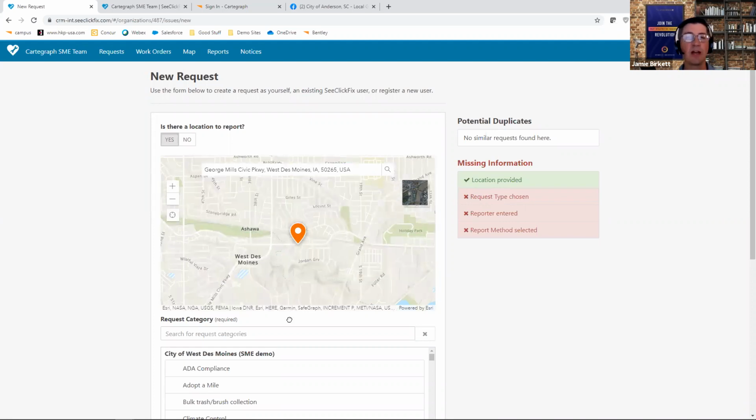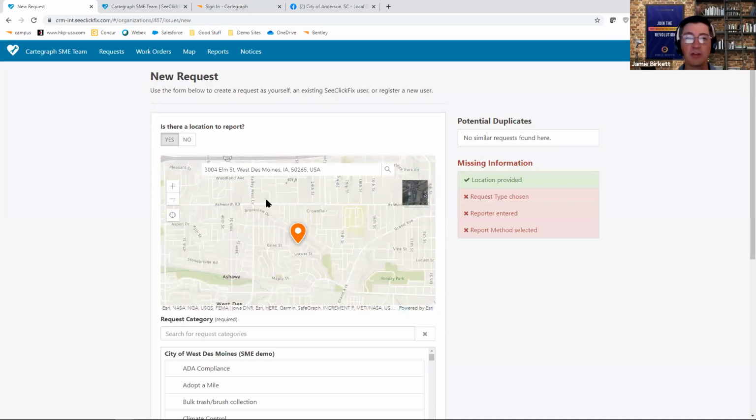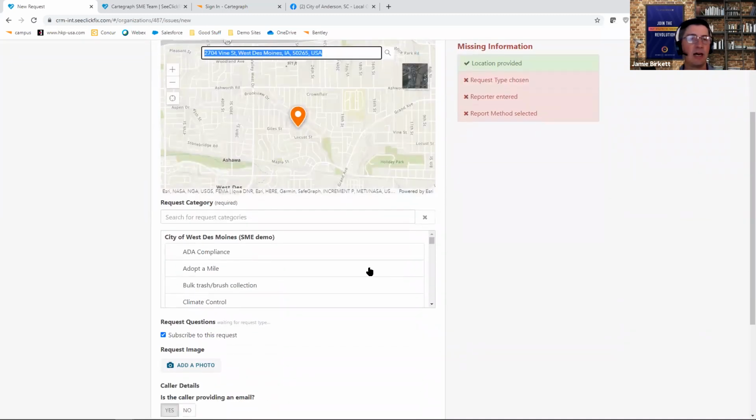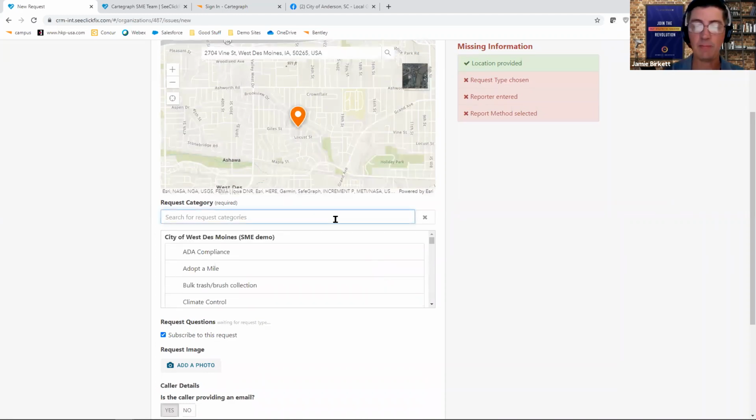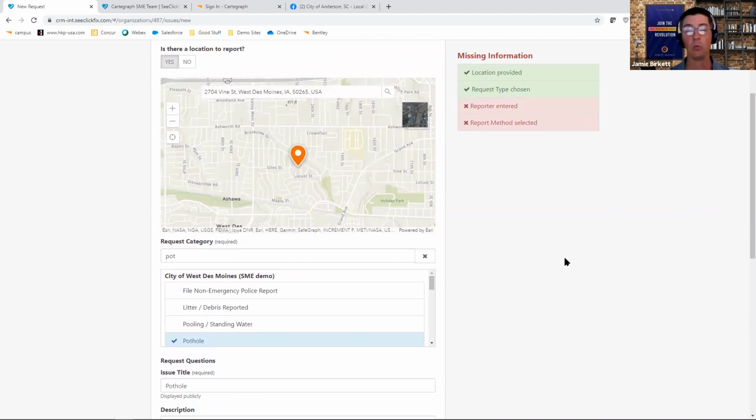So in this case, we've got to enter in a location. So again, I could drag and drop that, I could type in an address, and so on and so forth. Once I've provided the location, I get the green check mark. I have this whole list of issues here. I can go ahead and just type, maybe we're just going to report another pothole. I can select that, and once I do that, I get a second green check mark. So again, as a call taker who may not have the intricate knowledge of all of these different departments, I can at least know that I am entering the correct information.